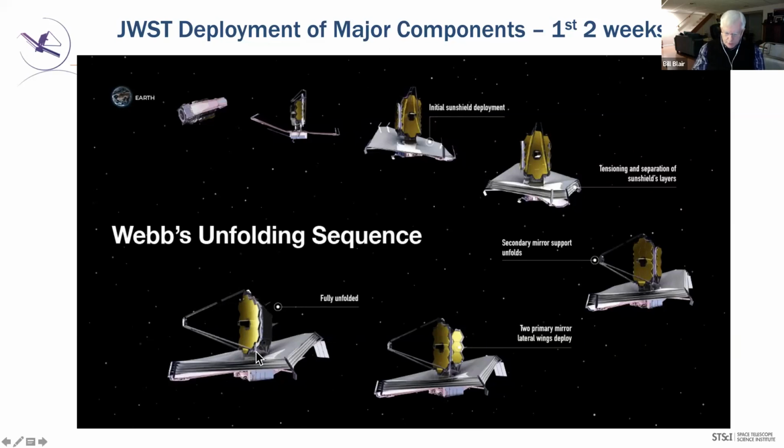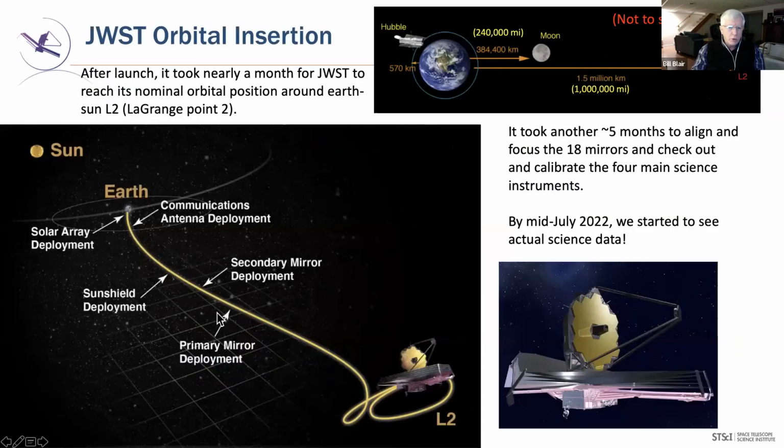Now, it still took another couple of weeks after that, cruising on its way out to what's called the Lagrange 2 point, a spot about 1 million miles away from the Earth. But it is a kind of a special place in space because the gravity and centrifugal forces of the orbit balance out to keep that telescope right with the Earth as we go around the sun.